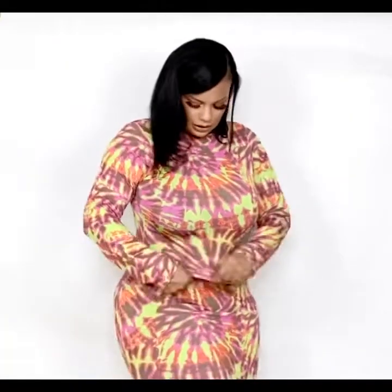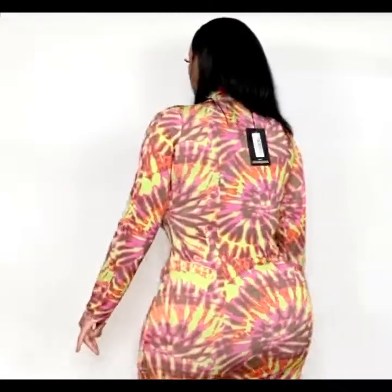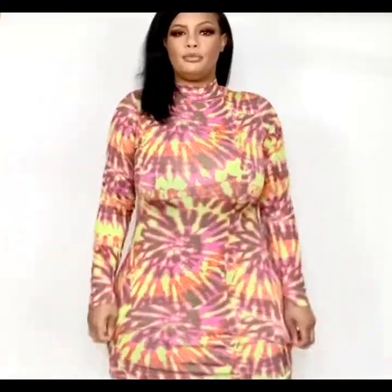Next look is this rainbow print dress from Pretty Little Thing. I thought that this darker color was gonna be more black. It showed up black in the picture, but not when I got here. So this is what this looks like. I just wanted a cute little going out type of dress, but this is so thin and so short. I don't know what I'm gonna wear it with, but it's a cute little going out clubbing type of vibe situation.